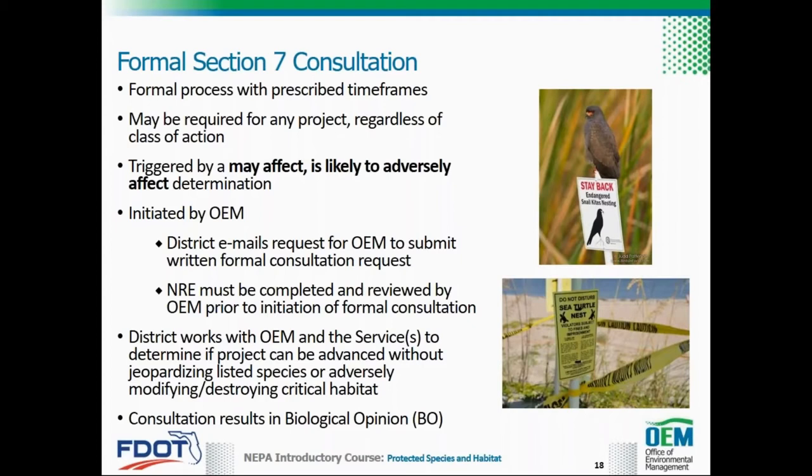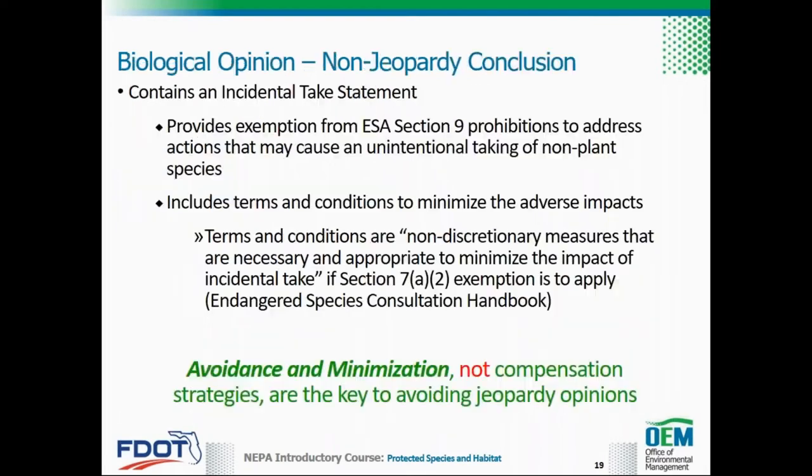The formal consultation process results in a biological opinion, or BO, that is prepared by the services. This document determines whether the proposed activity will jeopardize the continued existence of a listed species, known as jeopardy, or destroy or adversely modify critical habitat, known as adverse modification.